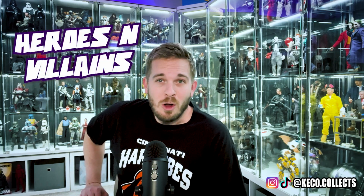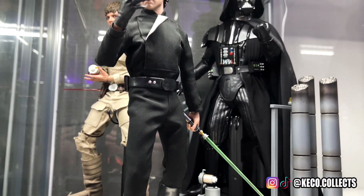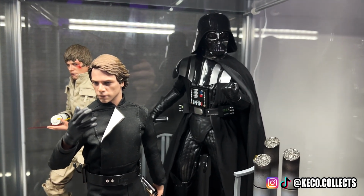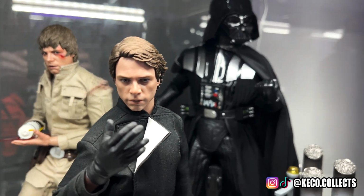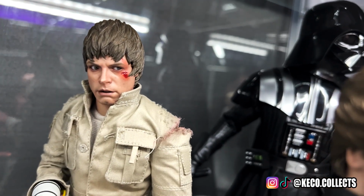So in addition to the dynamic duos, there's another category, heroes and villains. After all, a hero is only as good as his or her antagonist, right? To me, one of the most compelling companion pieces is having a Luke Skywalker and Darth Vader, the symbol of good and hope versus the epitome of evil and destruction. There are several Vaders out there, as well as several Lukes, so you can pick a scene out of Empire or Return of the Jedi, and everyone will know what iconic moment that you are displaying.